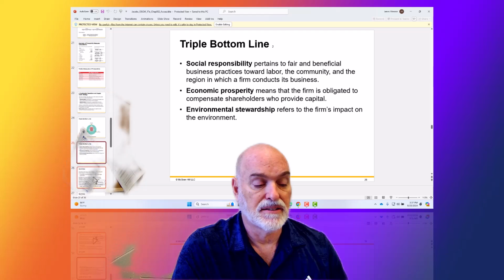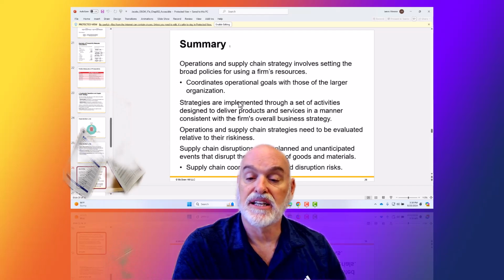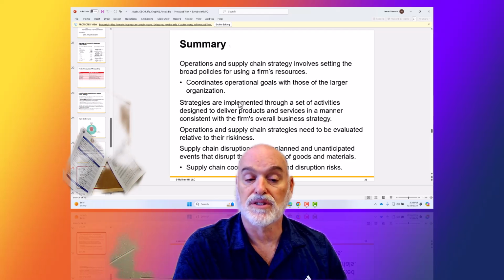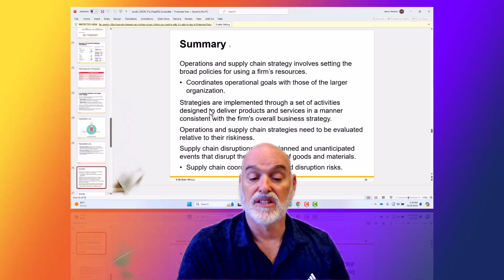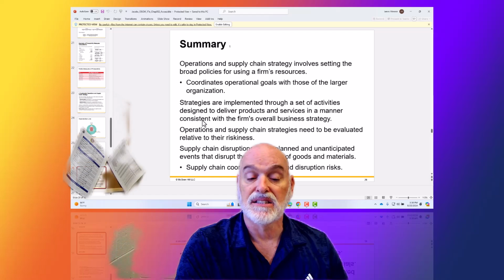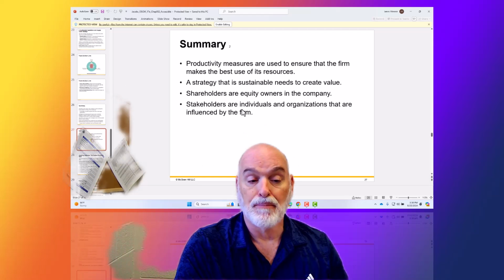Okay, and then we have our summary. Operations and supply chain strategy involves setting the broad policies for using a firm's resources. It coordinates operational goals with those of the larger organization. The strategies that are implemented through a set of activities designed to deliver products and services in a manner consistent with the firm's overall business strategy.